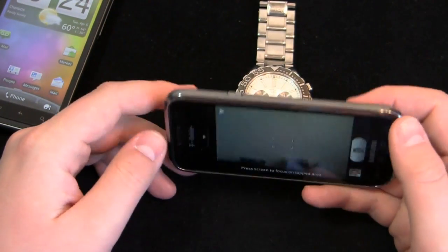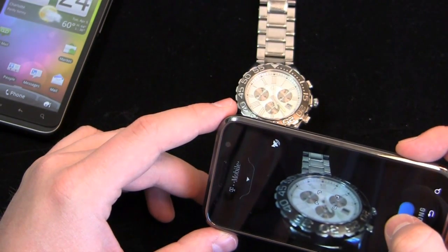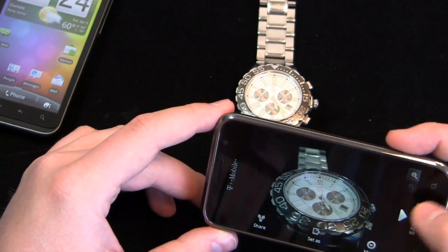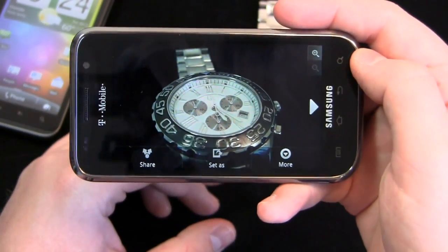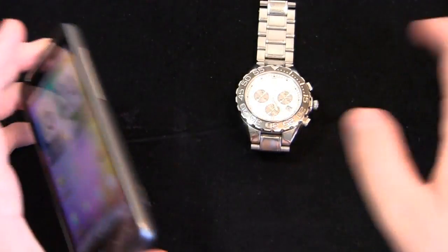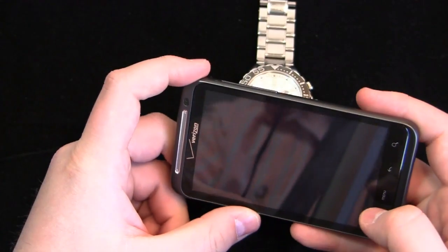But there's no physical camera button over here, so the zooming is all done by pressing and holding right here, by letting go. And so you can see picture quality is quite good. I mean, for a 5 megapixel camera, and I've said this in previous videos, the Galaxy S 4G has always done a great job in terms of the camera department. To be a 5 megapixel camera, it's definitely one of the best on the market.